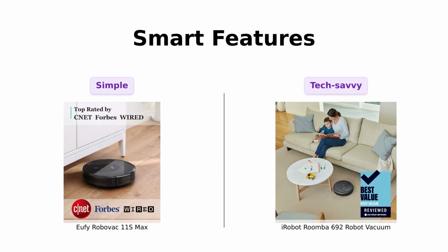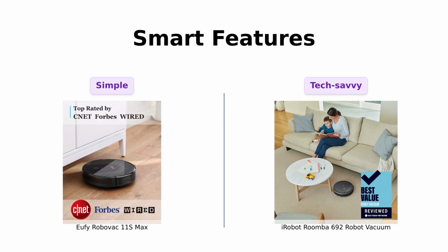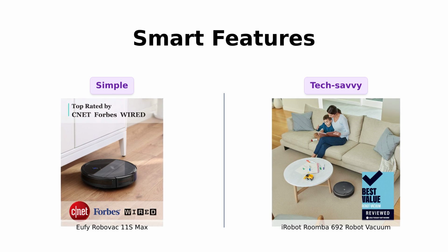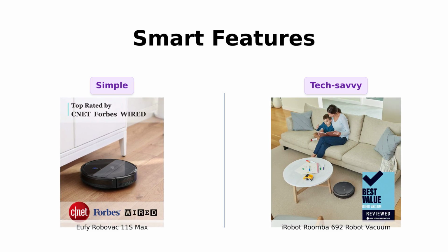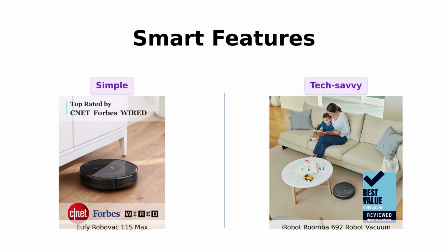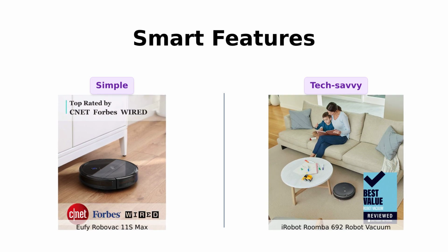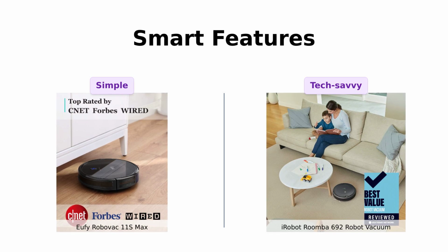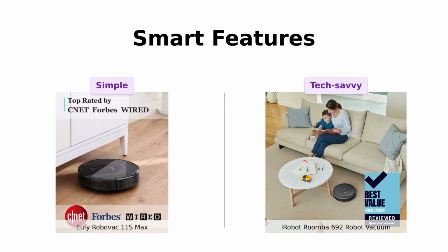Roomba 692 takes the cake in the smart features department. You can schedule cleanings via the iRobot Home app or just yell at Alexa or Google to get it going. Eufy, while not as tech-savvy, does come with a remote control. So it's like comparing a millennial to a boomer. Both get the job done, but one's a bit more high-tech. Reviewers love Roomba's app integration and voice control, whereas Eufy is appreciated for its simplicity and ease of use.